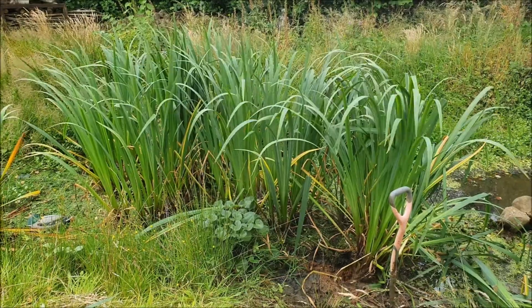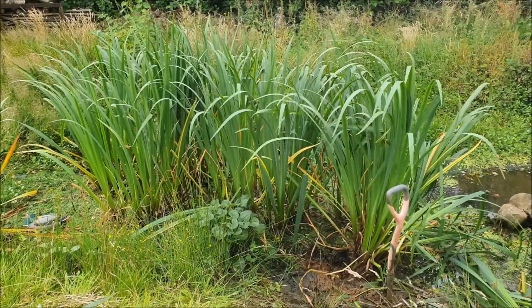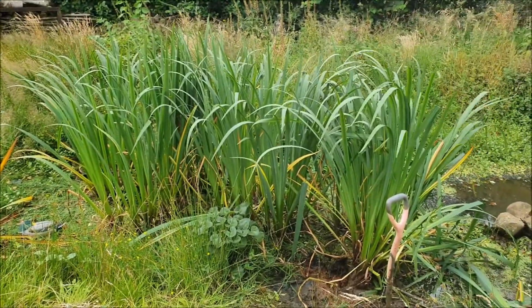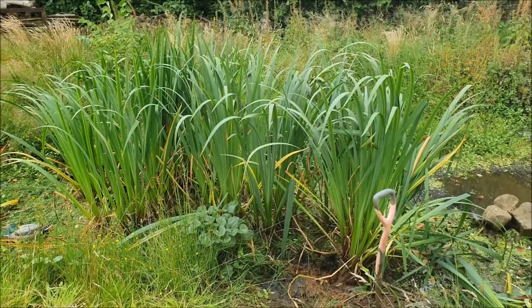Morning. And today's task is to clean some of these pond weeds out of the pond. There's far too many and it's absolutely choked at the moment. So I'm going to try and get as many out as I can and dispose of them properly.